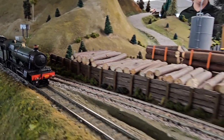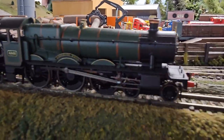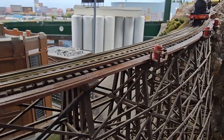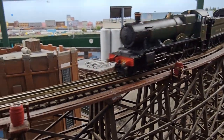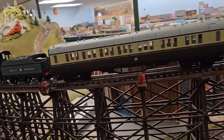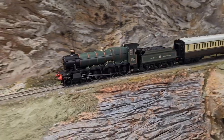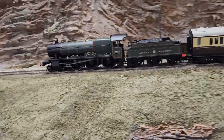These locomotives would last well past nationalization in 1948 and would continue to work until they began to be withdrawn in 1959. Withdrawal would be complete by the end of 1965, with 17 Hall class preserved, 11 standard Halls, and 6 Modified Halls.